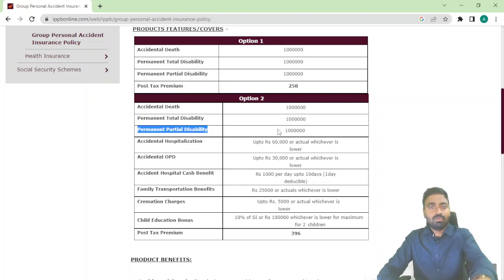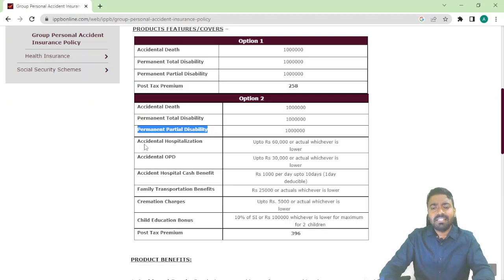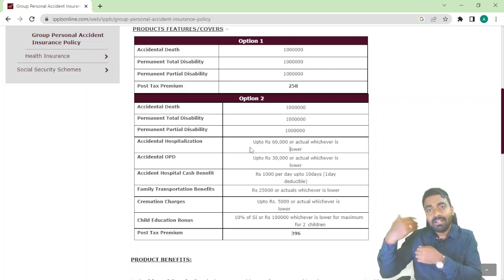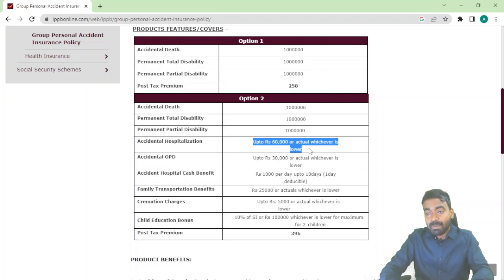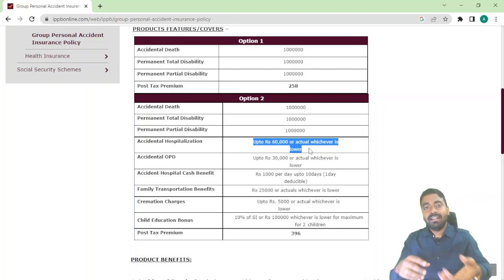So anyhow, in option 1 you are getting this benefit and in option 2 also you are getting this benefit. What are the extra things you are getting? The extra thing, the first thing, is accidental hospitalization. That means if an accident happens and then the person gets admitted to the hospital, in such a case, up to 60,000 rupees or actual expenditure, whichever is lower, that money he will be getting. That means, take the example, an accident happened to one person and he was immediately admitted into the hospital.